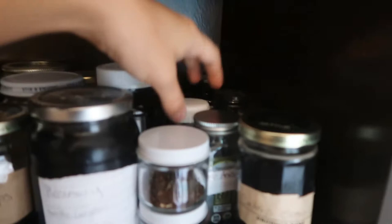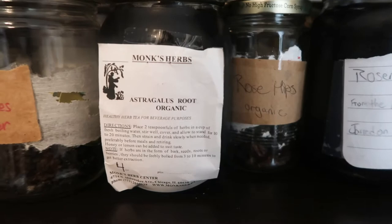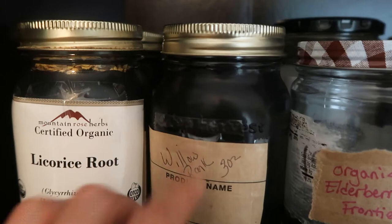Maybe sometime I could do a complete tour of all the herbs that I have. These are little spice jars that are full. This is like caraway. Oh, these are kale seeds from our garden, and this is chamomile from our garden that we're harvesting. But you can see here, this is just all of my dried herbs. Most of the jars are painted black to protect them.